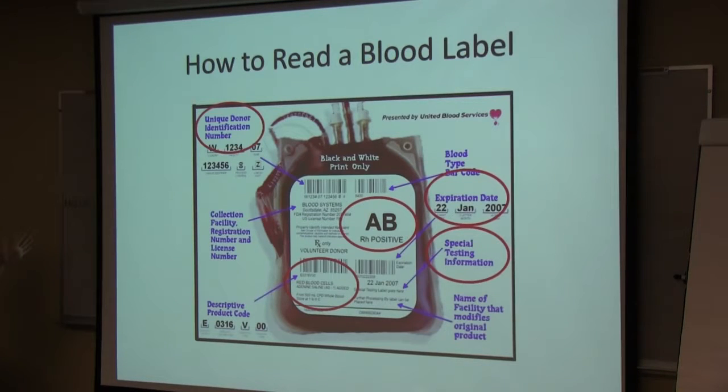And here's the blood label. I've marked 5 things to look at, because this is how you'll read at the window with the blood bank, and this is how you'll read when you take it to the patient's bedside. You always have to have a witness. You have to have 2 people checking it. At some point, we will have barcoding at the patient's bedside, and once you have that, that acts as your second person. So all you have to do is barcode it.